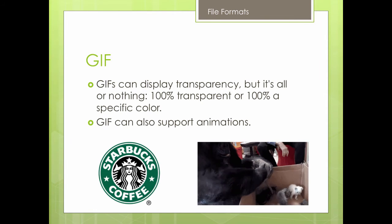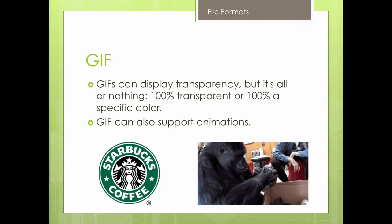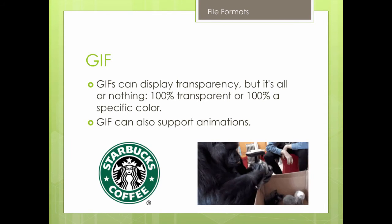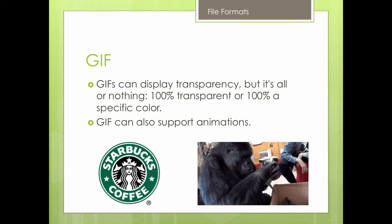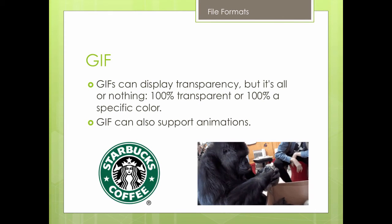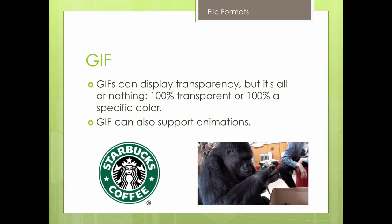GIFs also display transparency, but it's all or nothing. You either get 100% transparent for a single pixel or 100% of a given color. As you can see on the right-hand side there, GIF can also support animations, but notice it is going to be limited in color, because all of the individual frames of this animated GIF together can only use 256 colors.